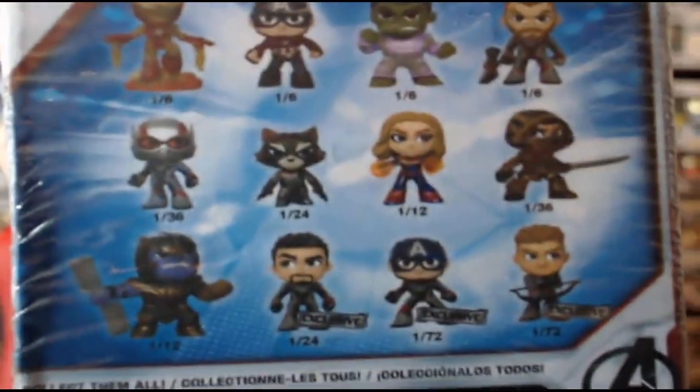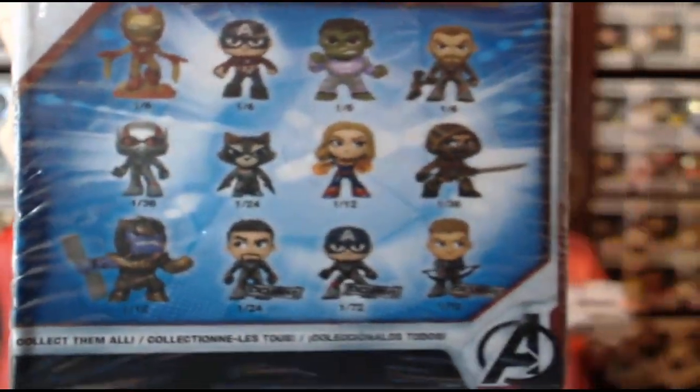Grab the next one. This one's very light, guys. It's probably going to be Ant-Man, which I don't have, or Rocket Raccoon, which I don't have the regular version of. I'm going to assume it's going to be one of those because it's light. Again, mine is in the middle left-hand side. She's doing the middle right-hand side on hers. And I was right. I got Rocket Raccoon.